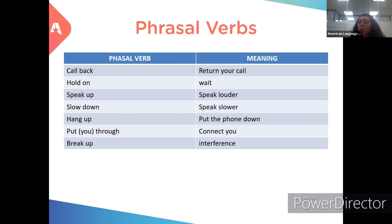If you need the person on the other side to speak louder, imagine you can't hear them, you could ask them again politely, could you please speak up a little bit? Essentially meaning I can't hear you, just speak a little bit louder. Same thing with slow down, right? So the person is speaking way too fast and you want them to slow down. So you would just ask them, could you please slow down a little bit?